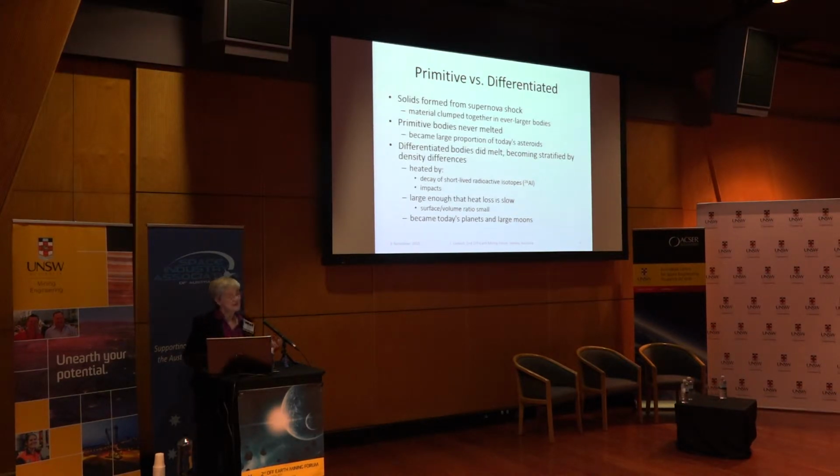But differentiated bodies did melt because they got big enough and had enough radioactive heat sources, generally aluminum-26, and were large enough that their heat loss was slowed enough that their material melted and differentiated according to density. And that's how we get planets. So the planets are differentiated, and many of the asteroids are also differentiated. So we get different materials from their cores, their mantles, and their crusts, to be very general about it. So those are today's planets and large moons. So all of these are potential targets for mining. And the rock mechanics have already come in at this point, and we're only a few slides in.